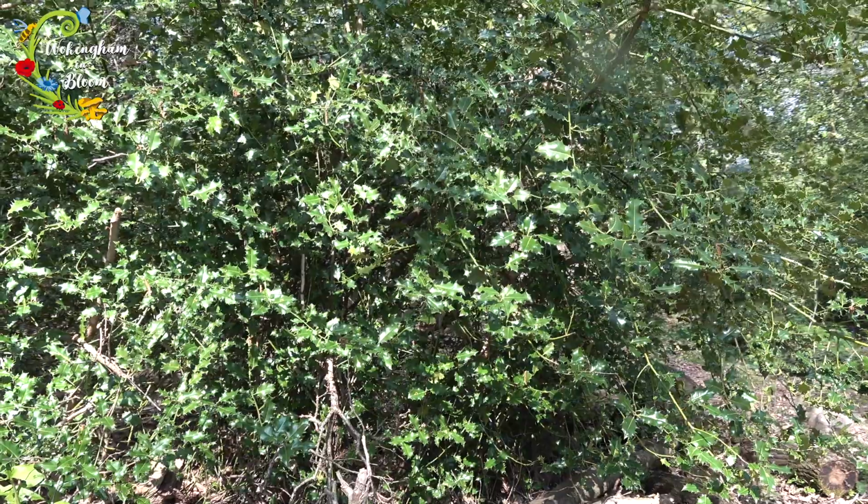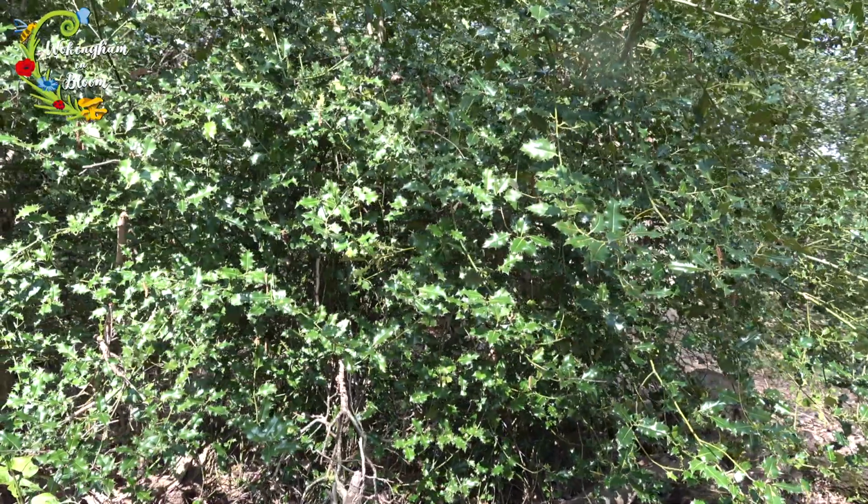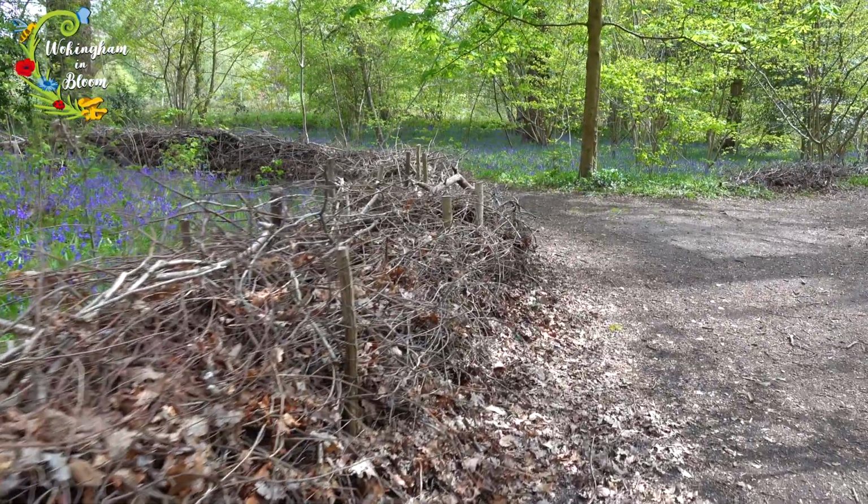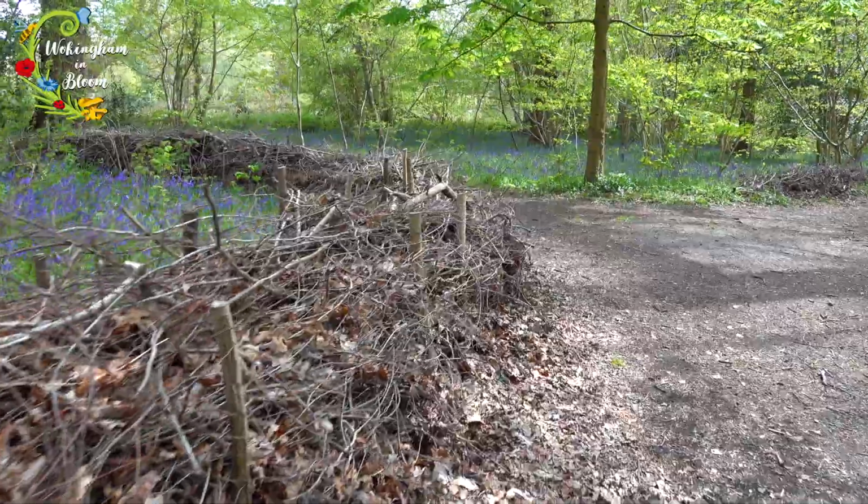The group's first job really was to cut down a lot of the holly so that more light could get down to the ground. Everything that we cut down we put in what we call dead hedges. They form quite a good habitat for insects and small rodents.